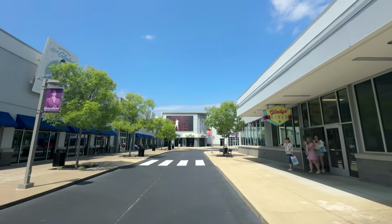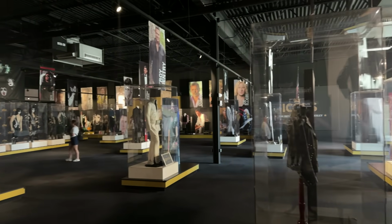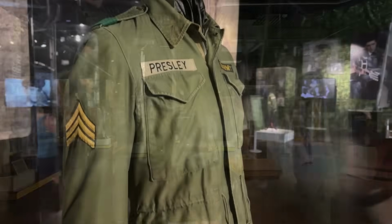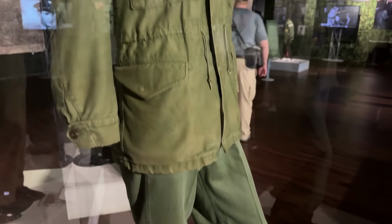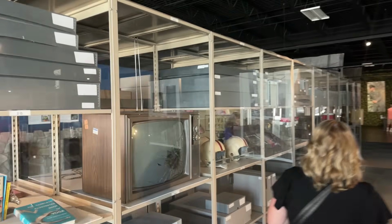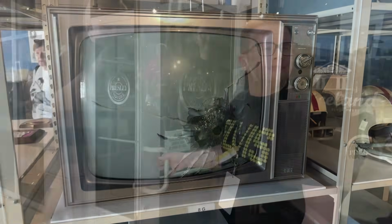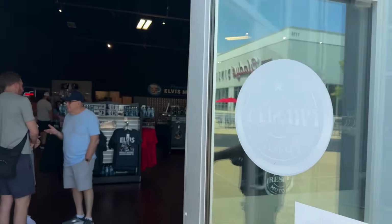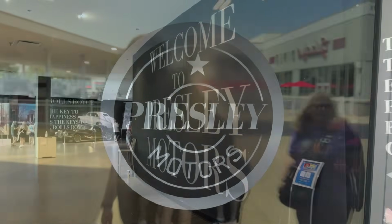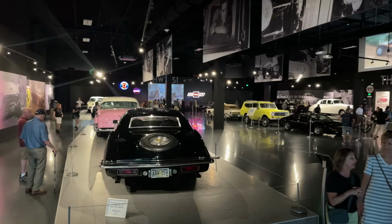It's really incredible because Elvis and later his family had the foresight to preserve all of his belongings, costumes, wardrobe, documents, and gifts given to him by fans. This amounts to a collection of over 1 million artifacts. Now, of course, everyone knows Elvis loved cars. The Presley Motor Collection is just stunning to take in.